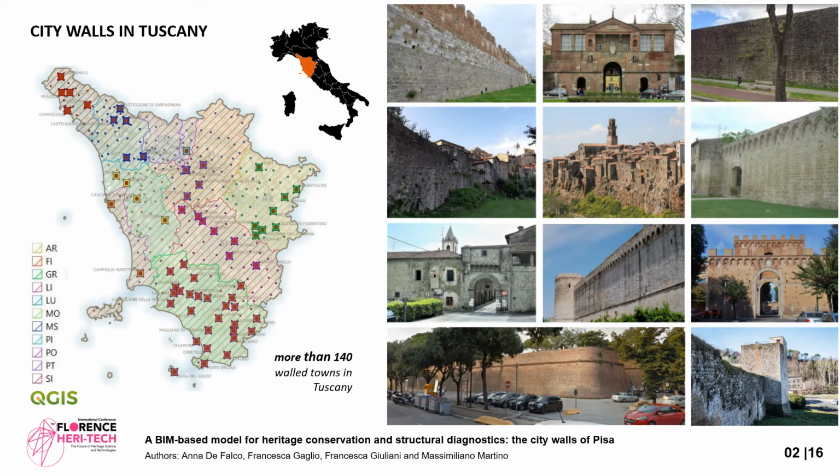Despite the differences, they present common issues related to the great extension and dimension, which may hinder the capacity of experts to gather uniform information and data for heritage management. Hence, their analysis requires adapting the conventional workflows in order to obtain results in a reasonable time.